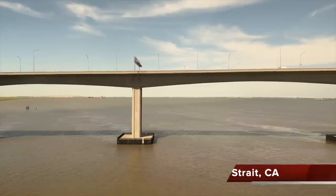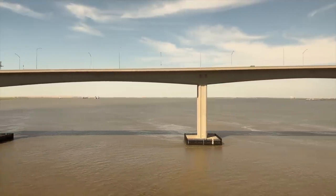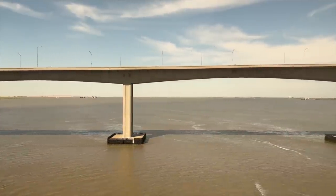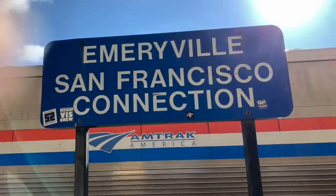Our anticipation is absolutely sky high to see the first water. Oh, and there it is, Norm. So we're crossing over, trying to get into Emeryville. It's just been an amazing trip, and we hope our bus is going to be there to greet us. We've been guaranteed it will be.